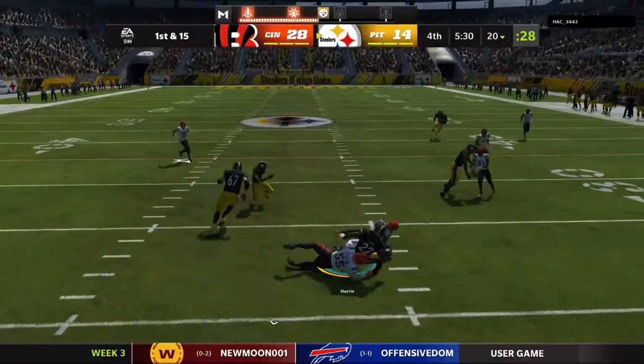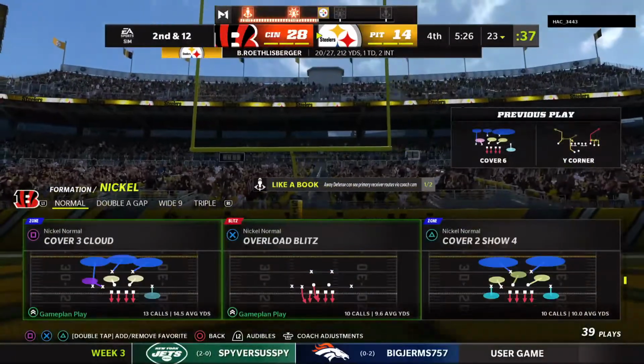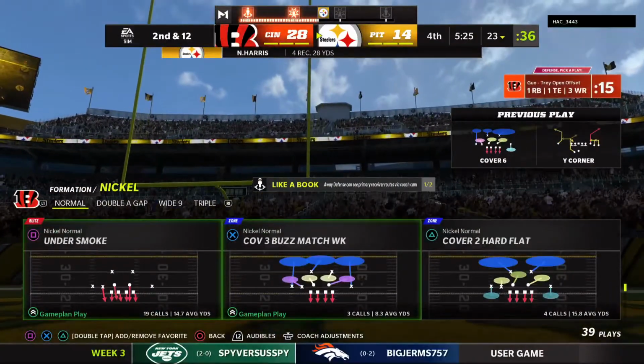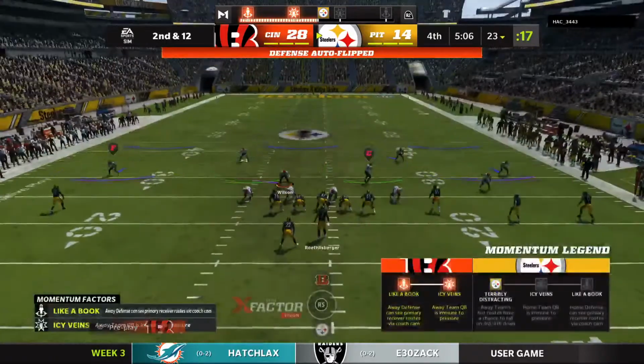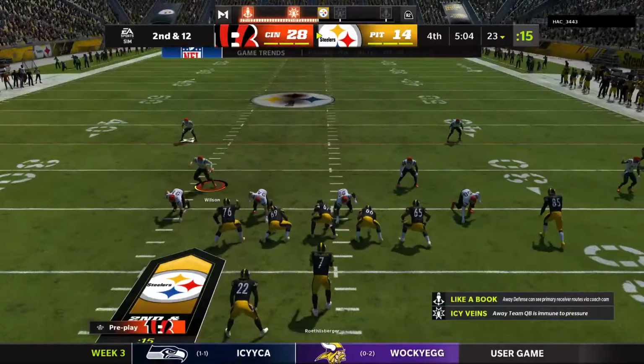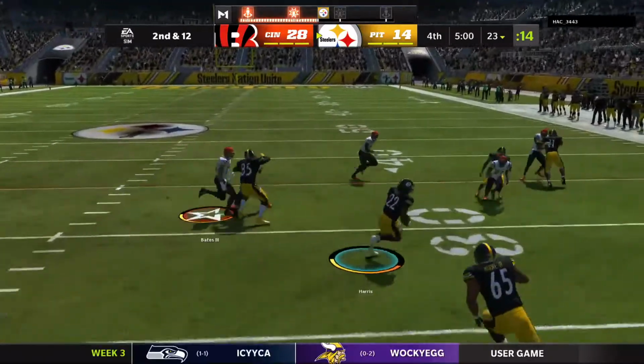Got his man, complete over the middle. It's Harris. And he'll be tackled at the 23 after a gain of 3. 3 yards the gain there, second down. They'll run with Harris.